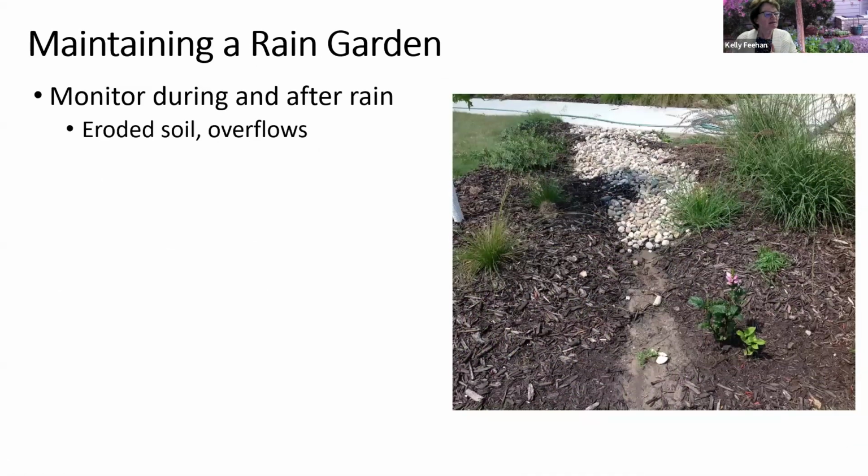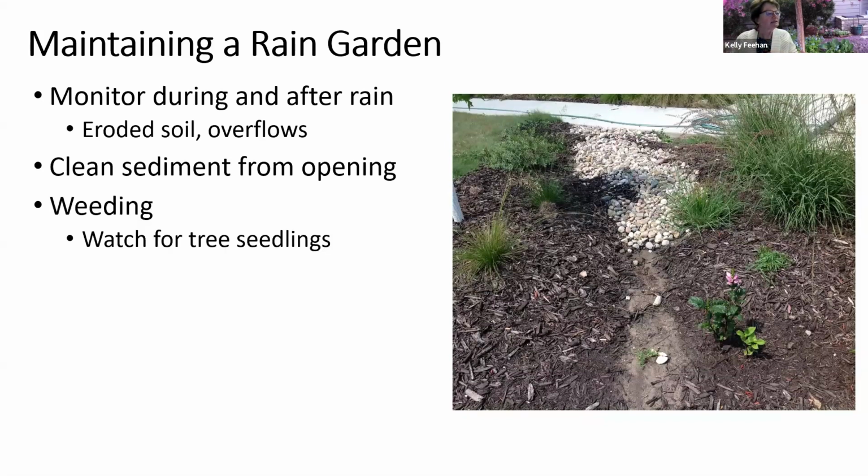Maintaining: probably monitor it during and after rain. Watch for eroded soil. If you do have extremely heavy rainfalls, make sure the overflow is working like it's supposed to. You might have to clean sediment from the opening. Sometimes sediment will get built up there, and over time that can actually divert the rain around the rain garden. So you want to make sure that's not happening.